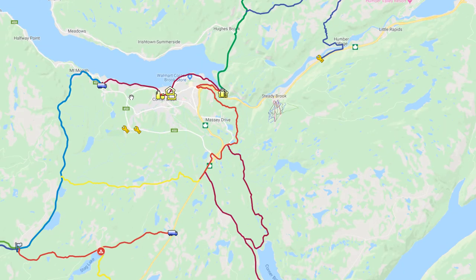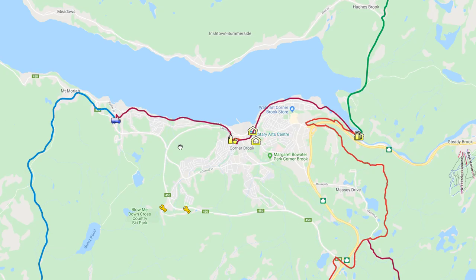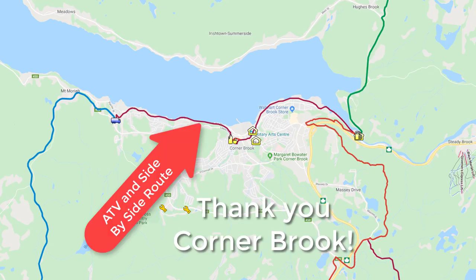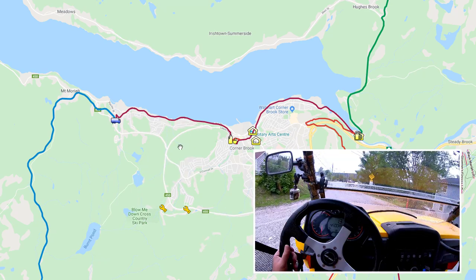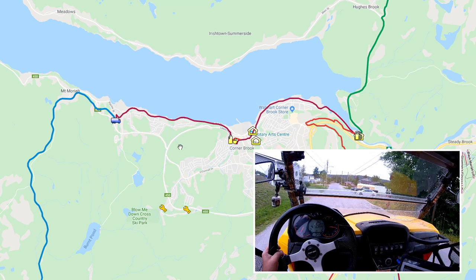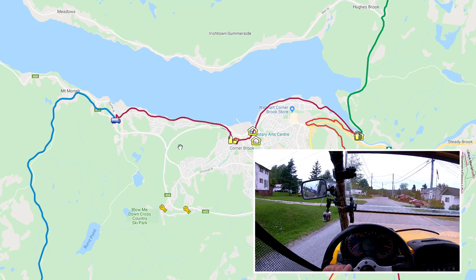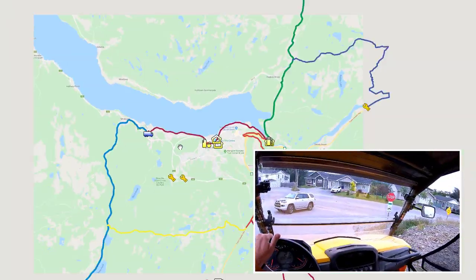Now, the City of Corner Brook for 2019 allows people to drive ATVs on the city streets. It's fantastic. I have the legal route marked here in red. We did it this year for the first time. What a cool experience being able to drive through town legally. There's gas stations, restaurants, motels, everything you need. No more problem getting through Corner Brook.